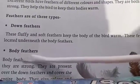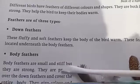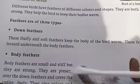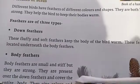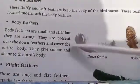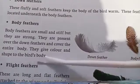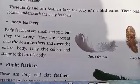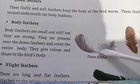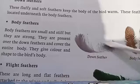Next is body feathers. Body feathers are small and stiff, but they are strong. They are present over the down feathers and cover the entire body. They give color and shape to the bird's body. These are body feathers. They give color and shape to the bird's body. And these are down feathers. They are fluffy and soft.